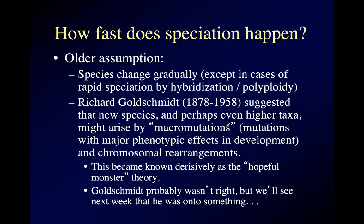Anyway, we'll look at his ideas in a little bit more detail coming up next week. He'd suggested that you could get new species and maybe even new genera, new orders, new classes that might arise by macro mutations. That's mutations that have a major phenotypic effect on development, mutations that change the phenotype in a major way, not just the color of the flowers or the shape of the pea pods or what have you, but that reorganize the phenotype in a much larger way.